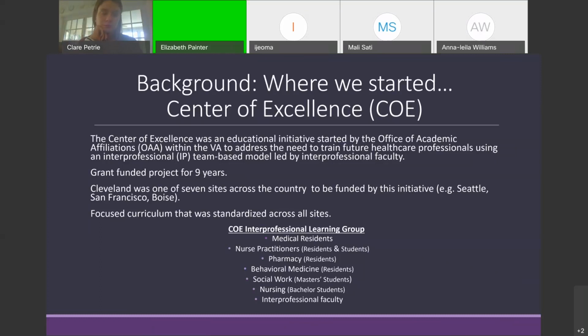So this was a nationally grant-funded project for 9 years, and Cleveland was one of 7 sites to be funded by this initiative. Other sites were Seattle, San Francisco, and Boise, Idaho. The thing about the curriculum is that, because it was part of this grant-funded project, it was standardized across all of the sites. We did have some latitude with the curriculum, but it had to fall within these specific domains, and each site was analyzed yearly on this model.